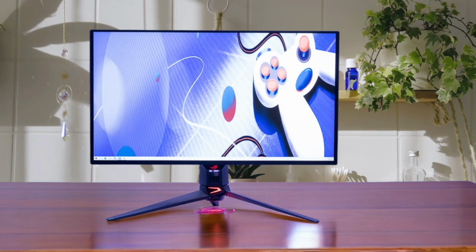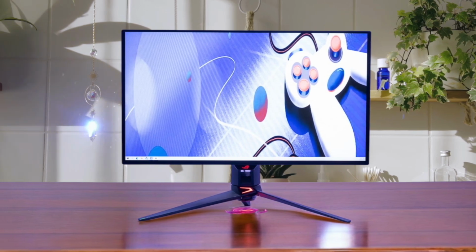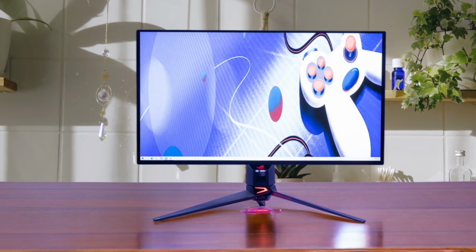However, I can't justify spending the extra money if you're purely gaming. The Alienware gives you virtually identical gaming performance for significantly less. Also, like all OLEDs, you should be mindful of burn-in risk if you display static content for extended periods, though both monitors include burn-in protection features and warranties.